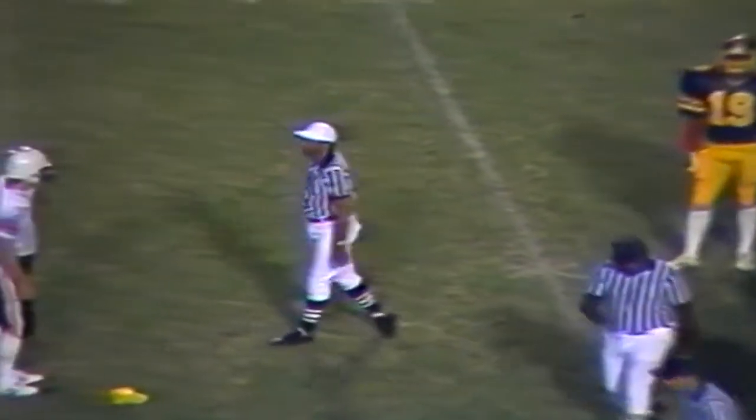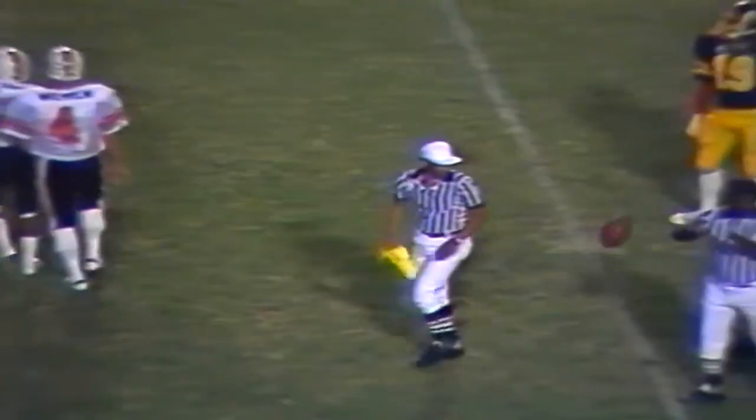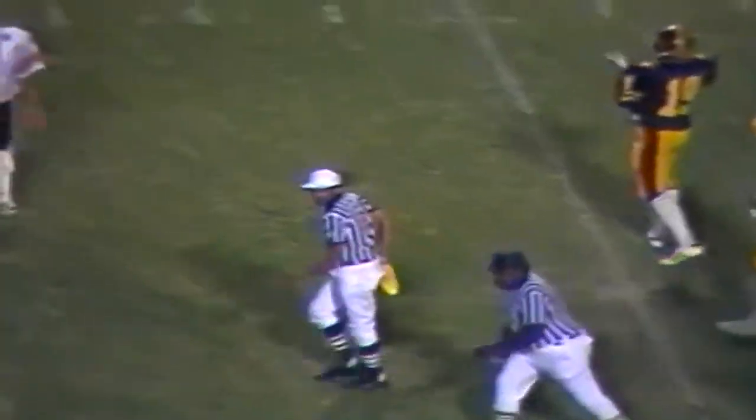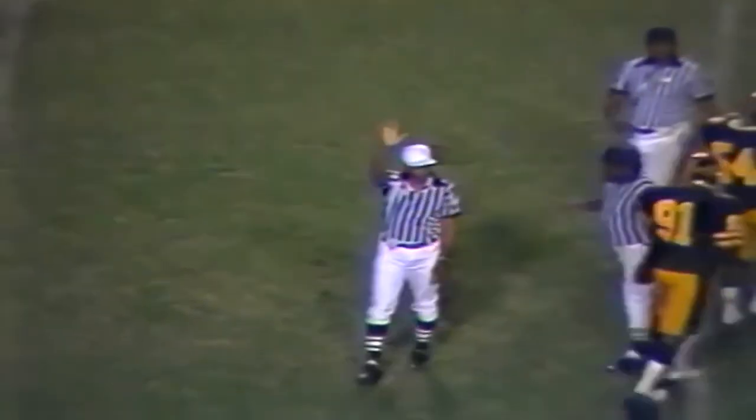Unsportsmanlike conduct. Well, I don't know. The referee didn't say against who. He just said unsportsmanlike conduct. I guess it's on the Beavers. I wonder if he pointed at the Oregon State bench. Is that what he did? I think he may have pointed at the Oregon State bench. It's a 15-yard penalty. Brings it all the way back to the 25. Beaver coaches are really complaining on the sidelines.